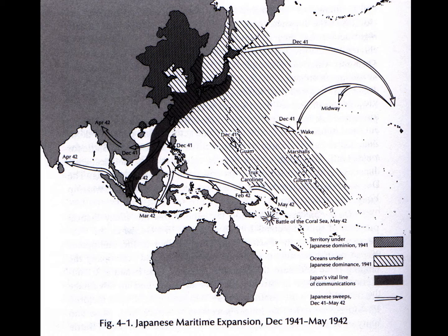So the dark band is the main sea line of communication between the resources of Southeast Asia, and the shaded areas in the north are the source of coal from Manchuria and Korea that also fed the Japanese industrial system. And so the Japanese goal was to strike at the American fleet, as it had with the Russian fleet in 1904-1905, and then hide behind the shaded area, the Marshalls and the Gilbert and the Caroline Islands, which would play the role of an attrition against the U.S. fleet.